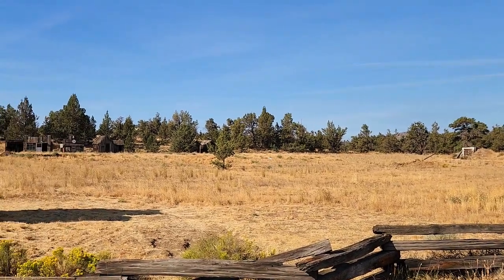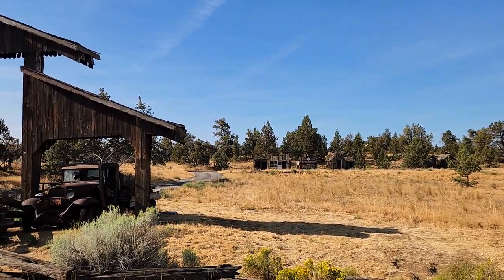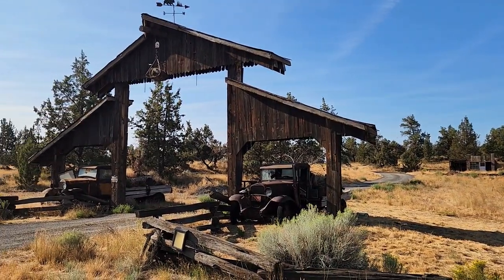We ran across this little place, and I'm not sure if this is an actual motor camp from the period, or if it's something someone's made up, but it sure looks a lot like early motor camps.